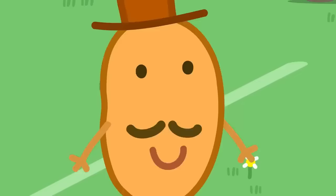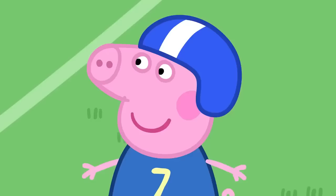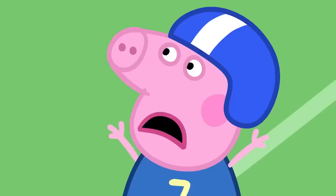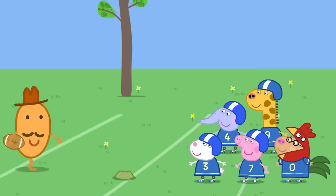Ooh! Peppa, would you like to kick the ball into the goal? Kicking? Like normal football? I'm good at that. I don't think egg ball is as fun as normal football. Susie, would you like a turn?